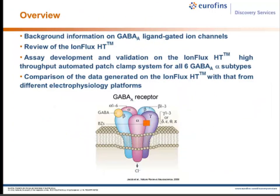So I will start with some background information regarding GABAA ligand-gated channels, followed by a brief review of the IonFlux HT. I will then present some validation data for the different GABA receptor subtypes on the IonFlux. And lastly, I'll compare the data generated on the IonFlux with that from other competing automated electrophysiology platforms.